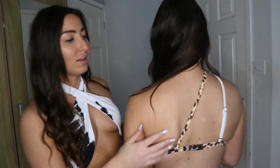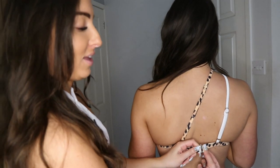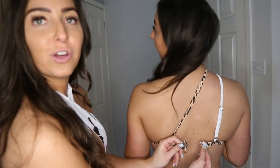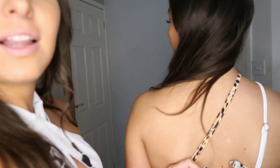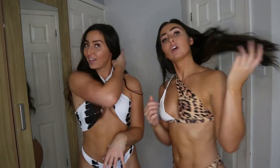Love this top so much. I love it. And do you know what? I love it. How weird is this fastening? This reminds me of 2008 as well. The fastening's like, I don't even know how to describe it. You push it through the back. Come closer, Beth. You push it through the back. Look. So this is the medium, but it runs on the small side. Yeah, it does run on the small side. It definitely runs on the small side. This runs on the larger side, so yeah.